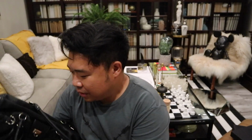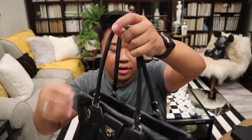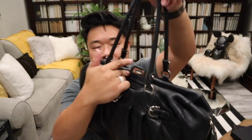Okay, and then last but not least, from the Veterans Thrift. And this one, again, I also had to get, just because I really liked it the first time I saw it. Got it for 25% off. So it was 60, so I believe it was around $45, right? So there's a back pocket right there, and then there's a front pocket right here when you lift up the little clasp.